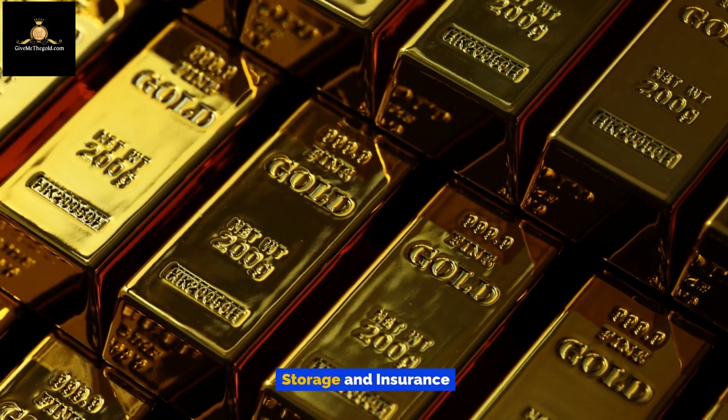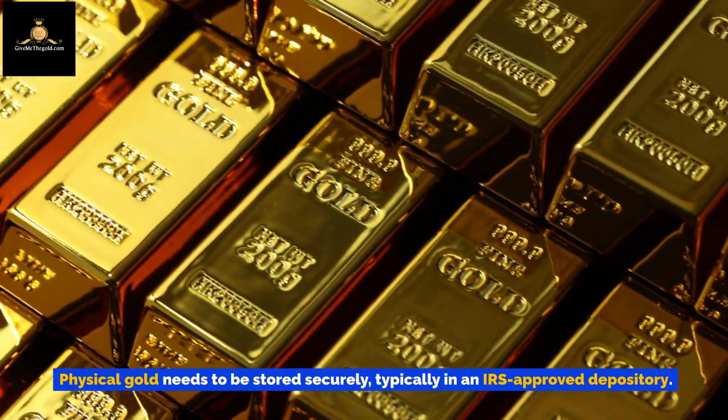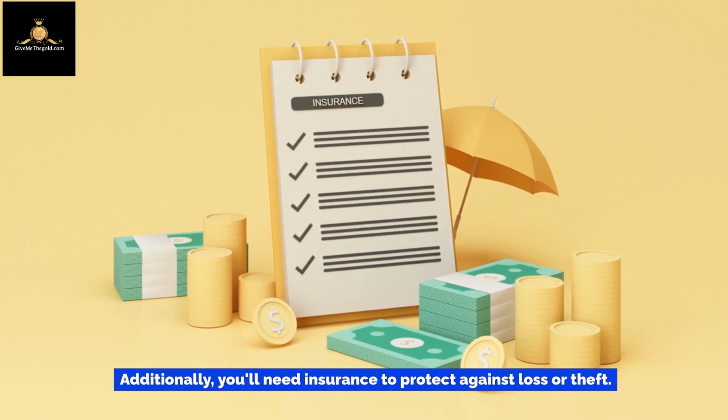Storage and insurance. Physical gold needs to be stored securely, typically in an IRS-approved depository. Additionally, you'll need insurance to protect against loss or theft.